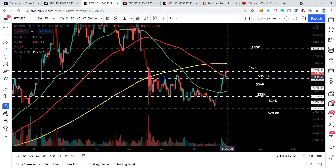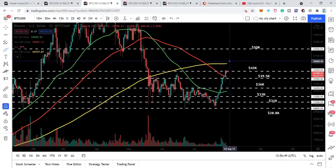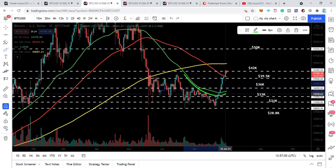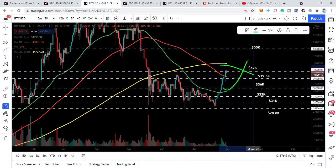Now we have the next moving average resistance, the 200 simple moving average. And here I would like to show you this move of the 50 simple moving average on the daily time frame. You can see that this 50 simple moving average, this green one, has started moving towards the upside, and therefore it can lift the price action up and form a golden cross with the 200 simple moving average.